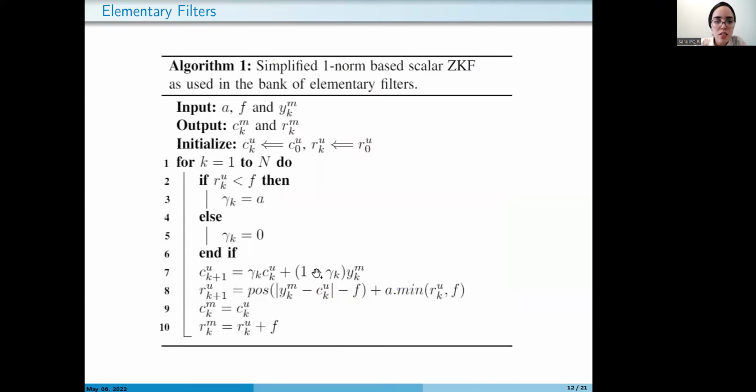So here I give the steps of the algorithm. As I explained before, the inputs will be just the time of the filter, the magnitude of the noise, and the measurements. The output will be the center and the radius of each scalar measurement. As you see in steps 7 and 8, we compute the center and the radius depending on the parameters F and A, and it is a simplification of the EZKF in which we just optimize a first norm criterion.